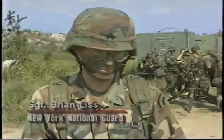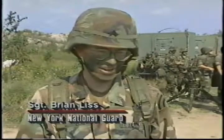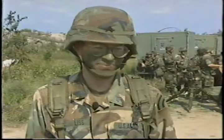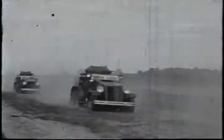Primary function of scouts is reconnaissance. What we do mainly is go out in front of the battalion and search for information. And once we get that information, we make sure it gets back to the battalion.